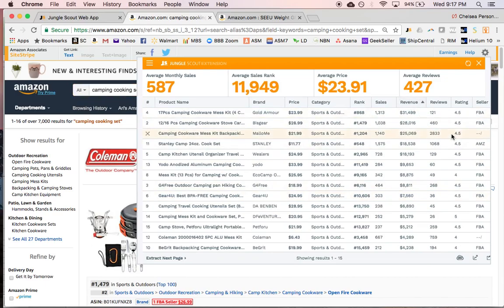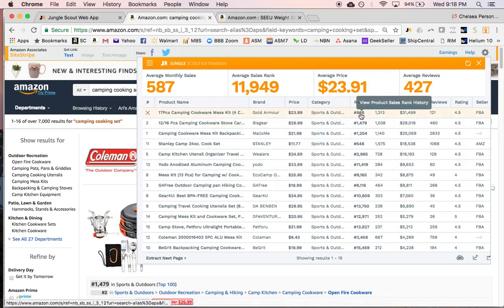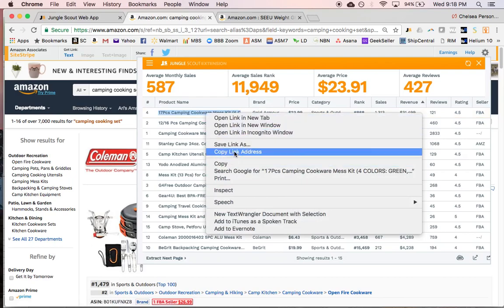Okay. So the first thing I'm going to do is look for brands, and I want to see, is this a brand-driven category? It doesn't look like it. I mean, you've got Coleman, of course, they're a big brand, and there's a couple other ones I see here, but nothing that's like Coleman, Coleman, Coleman, Coleman, Coleman, right? So this 17-piece kit looks pretty good. It matches our criteria. Let's go ahead and copy that one.